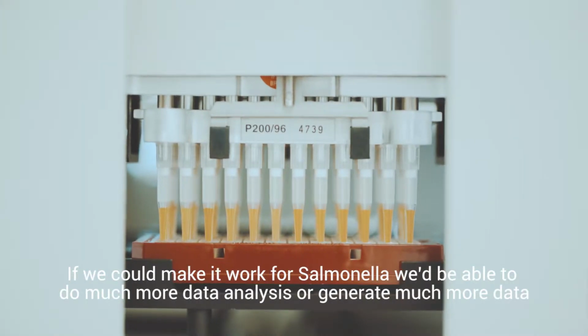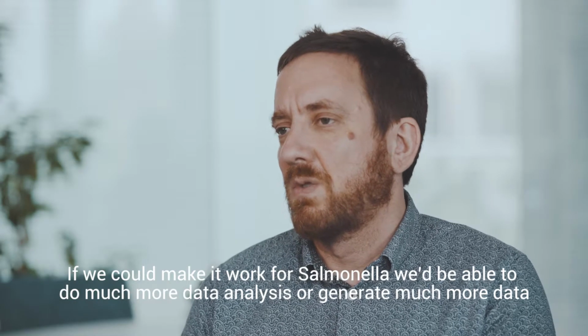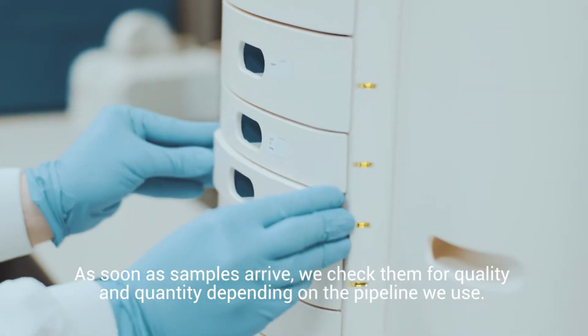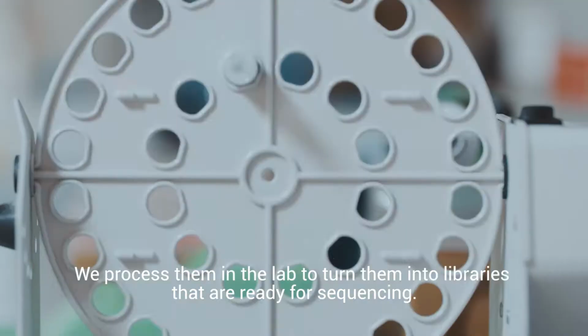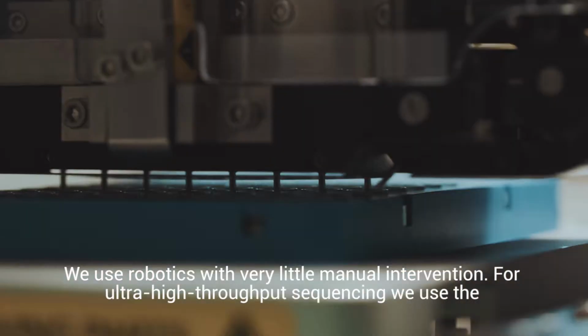If we could make it work for Salmonella, we'd be able to do much more data analysis or generate much more data than we had conceived of previously. As soon as samples arrive, we check them for quality and quantity depending on the pipeline we use. We process them in the lab to turn them into libraries that are ready for sequencing. We use robotics with very little manual intervention.